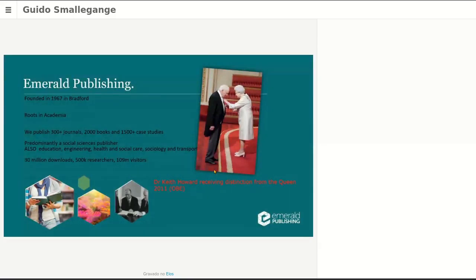Briefly about Emerald. We were founded a little more than 50 years ago by a group of academics in the Bradford area, North England. One of them is actually Dr. Keith Howard, whose picture is up on the screen. Back in 2011, he received a distinction from the Queen for his and Emerald's contribution to the education, cultural, and science in the northern part of England. So we're very proud of that.